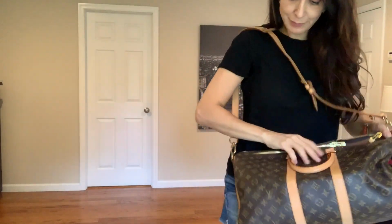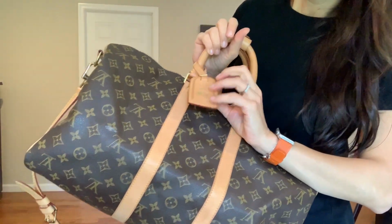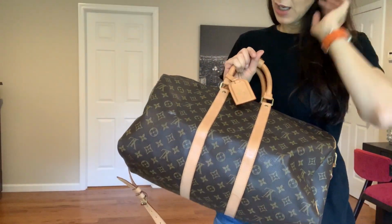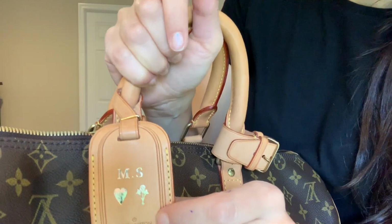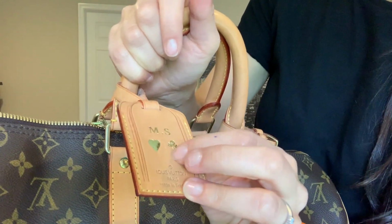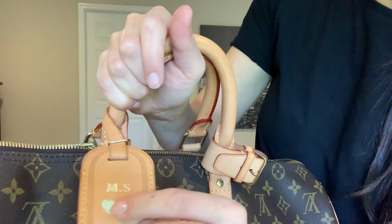Okay, my last Louis Vuitton bag. It's called Keepall 45, size 45. It's my travel bag. It came with the tag and was already imprinted with somebody else's initials, but it was not a golden print, just embossed. I talked to my SA and they were able to stamp over those initials. I don't know if you can tell, but they put my initials here. All the initials were here, and we covered them with these flowers.